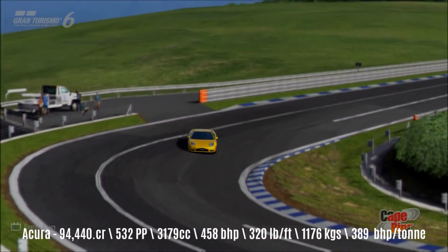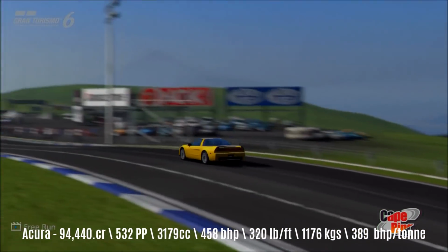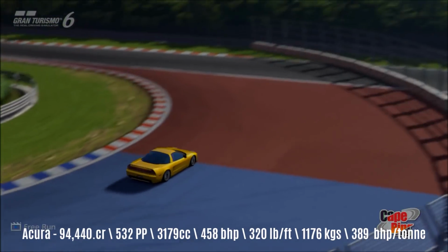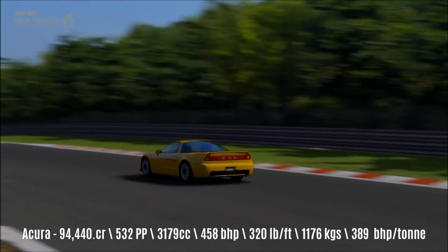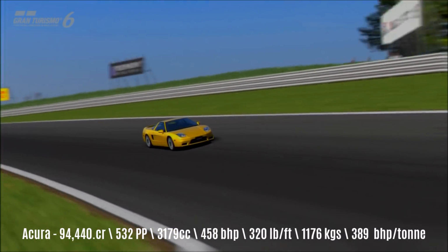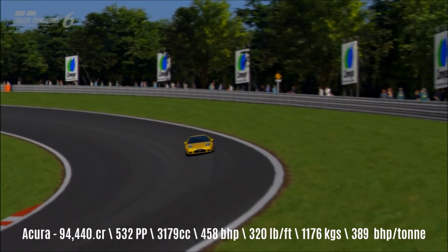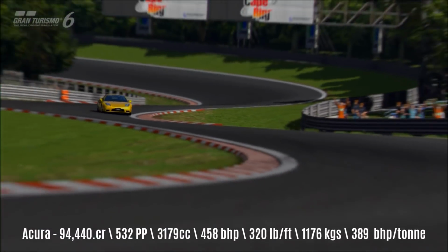The PP level is really low, given how good it should be, and the price isn't all that good at 94 grand. So this car literally only has one advantage to its name, or one point of significance, and that is it happens to be the newest of the original NSX models in Gran Turismo 6. Of course, notwithstanding the much newer concept version, and there's no real need to have that one here at all. It's a totally different car.